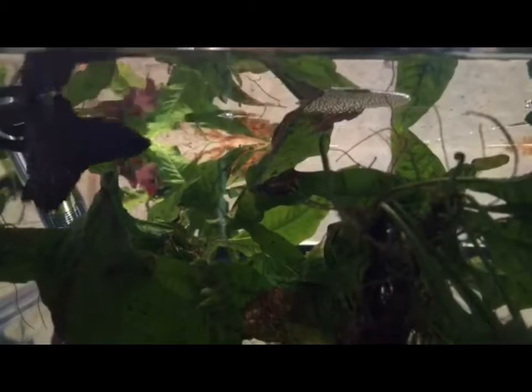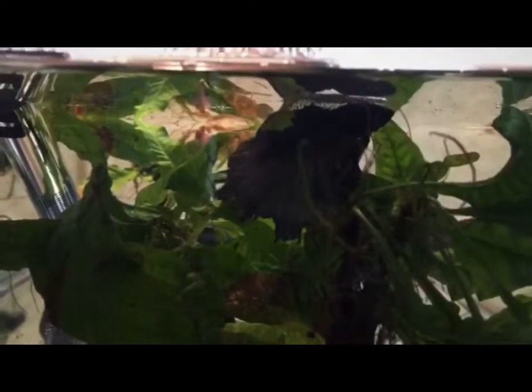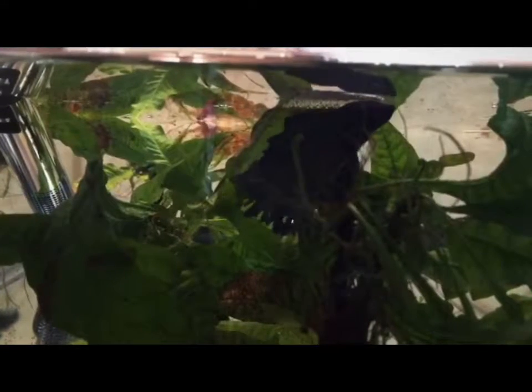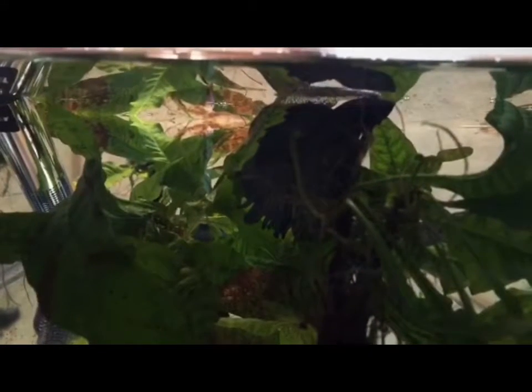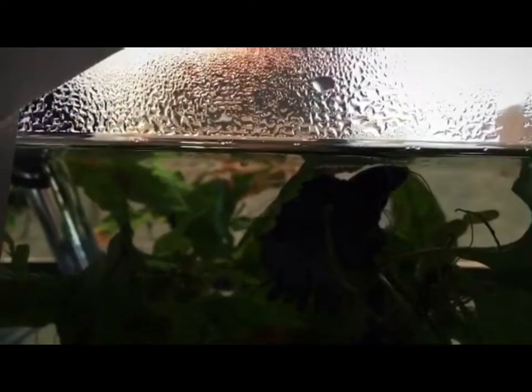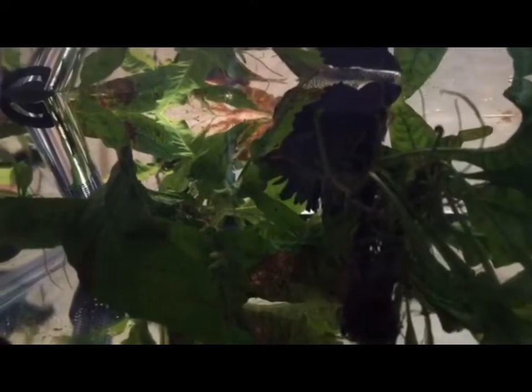Welcome to my breeding betta fish video part 3, from eggs to free swimming fry. Here are my male and female half moon breeders in their breeding tank. The male has made his bubble nest and they've been together for about 18 hours. You can see the condensation is really high on the glass there, so it's very humid and they're all ready for their eggs to be laid.